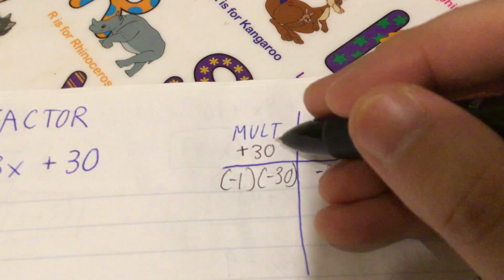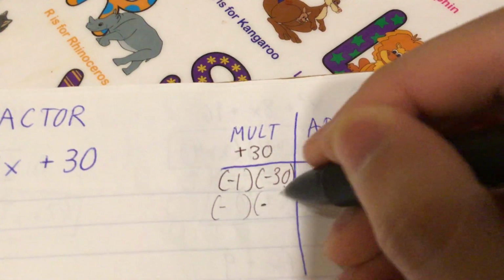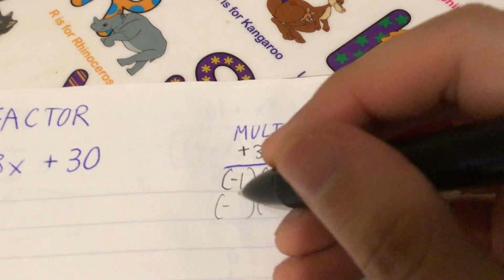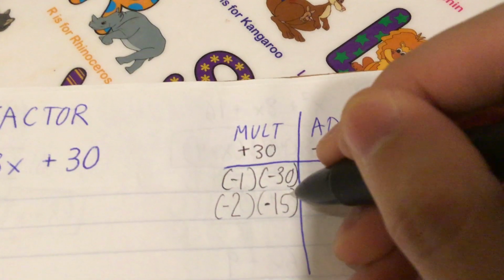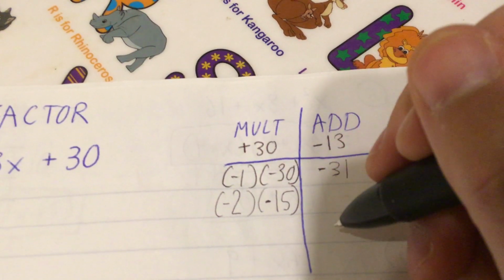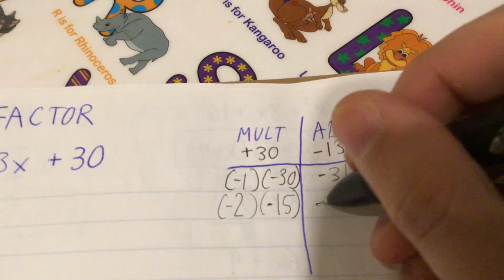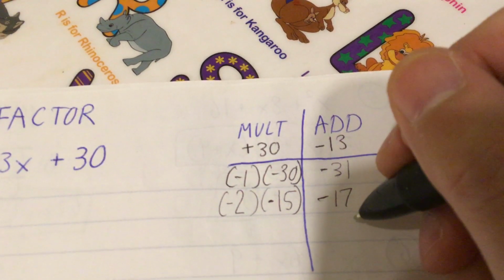So let's do divide by 2. Remember, the combination is going to be negative and negative. Can I do divide by 2 for 30? Yeah. 30 divided by -2 is -15. -2 times -15 is positive 30. And if I add those together, -2 plus -15 is -17. It's not what I wanted, but I'm getting there.